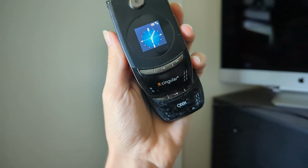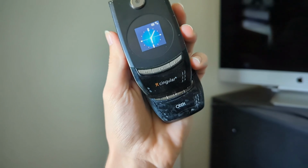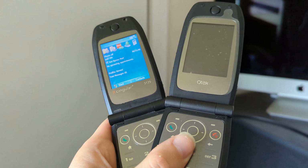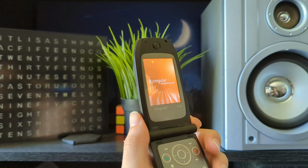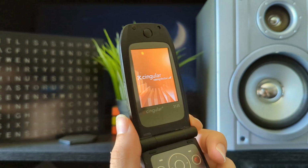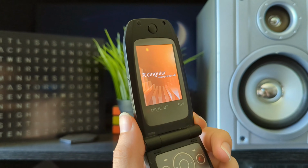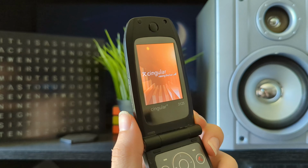Instead of trying to sell the Star Trek on their own, HTC decided to let other companies buy unbranded Star Treks, slap their own name on it, and handle the rest. Here in the US, the most popular version of the Star Trek was the Singular 3125, but they also had the 3100, which was basically the same thing just with less internal storage.